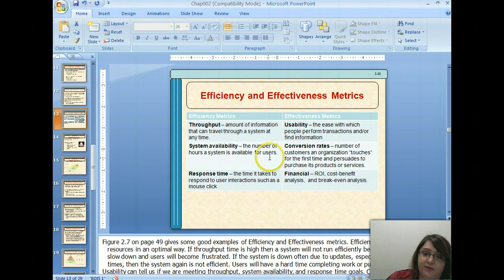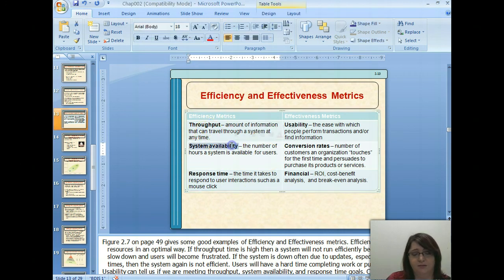So that's going to affect your profit and your image. And then system availability has to do with downtime. You'll see on campus, if they're going to put the system down, it's usually at night or on the weekends when people aren't here. If you do it during peak times, you're costing the company money. So that reduces the company's efficiency because employees can't use the system at that time.